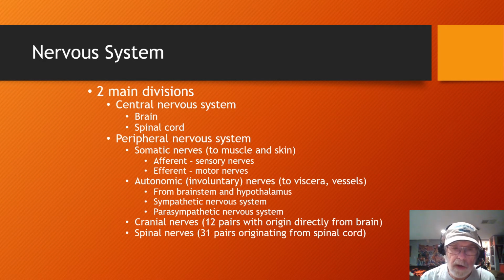We also know we have spinal nerves. These are the nerves that come out of the spinal cord itself. And when we looked at the vertebral model in the lab, we saw these yellow cords coming out from the spinal cord through those little canals on the lateral surfaces between each adjacent vertebrae. Basically, once that nerve leaves the spinal cord, it's no longer a portion of the central nervous system because it's left the spinal cord. Now it becomes part of the peripheral nervous system. And there are actually 31 pairs of these that originate from the spinal cord itself.